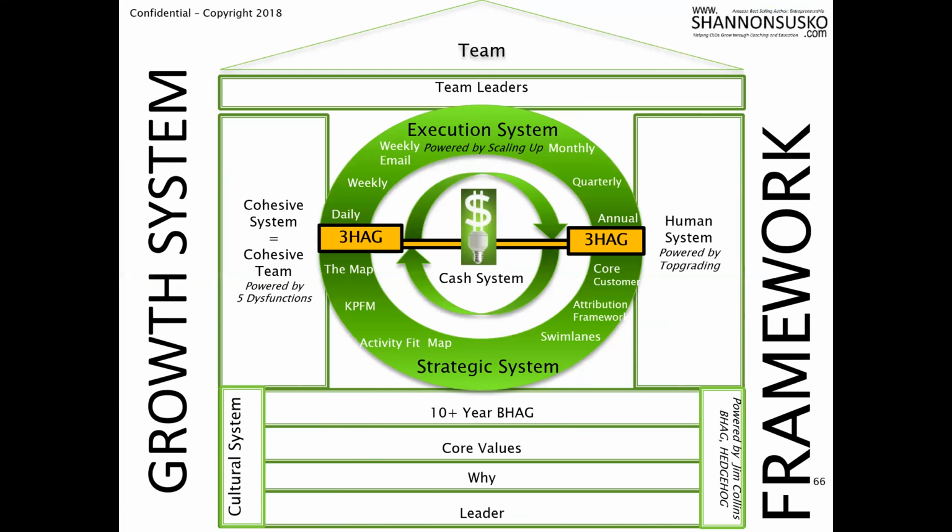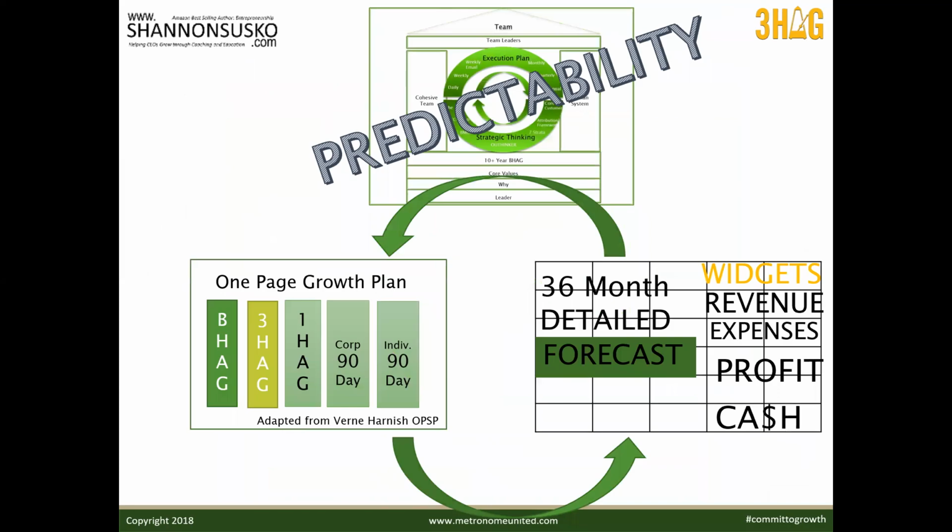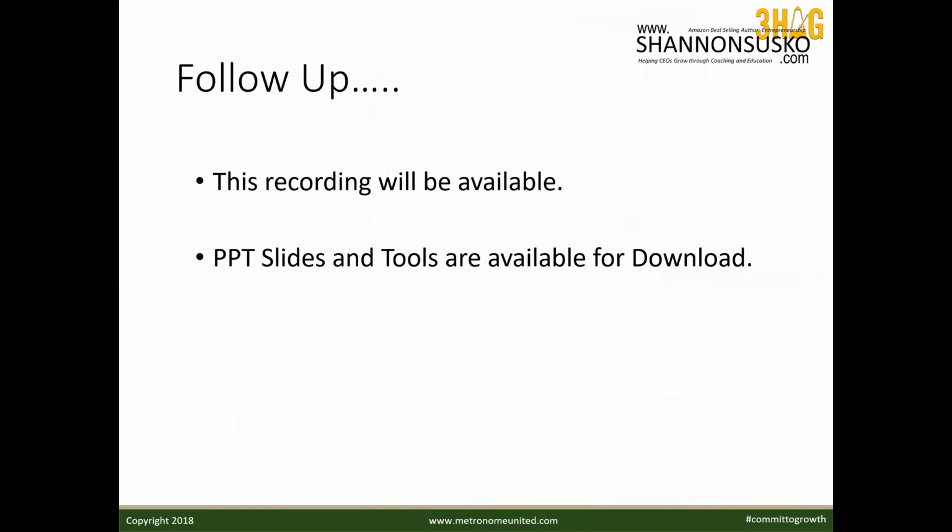The growth system's all about the 6 systems that we're looking to do to make it easier for our clients, easier for companies to grow their organization. We got to get better at predicting the future. We want to keep our 36-month widget-based forecast aligned to our one-page growth plan.